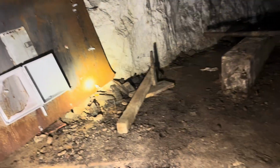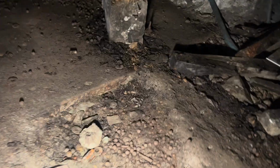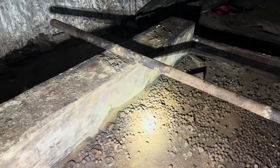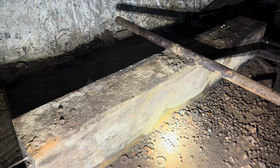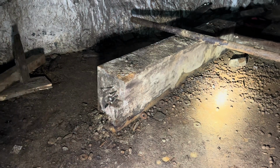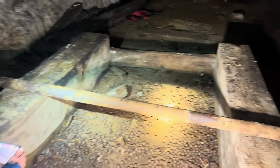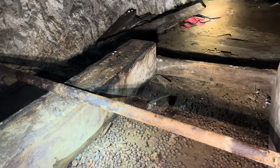What was it used for? A ball mill. So what they would do is they'd use it for sampling. So if you look here, see all these balls? They would roll inside of a big drum. And as the drum would roll, the balls would pulverize the ore. And after that, they could pan the samples that came out of this and test to see how much gold was in the material. And that would tell them if this mine would be a viable option or not.